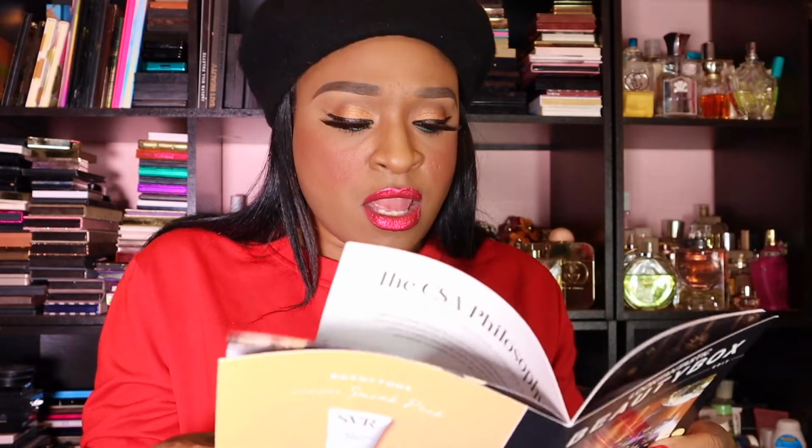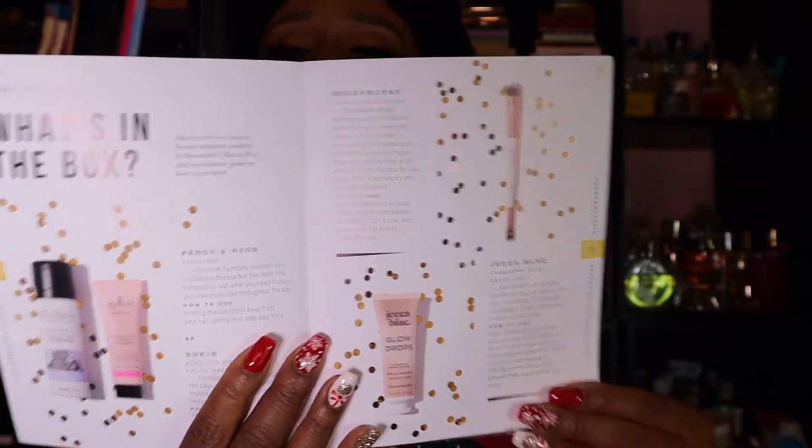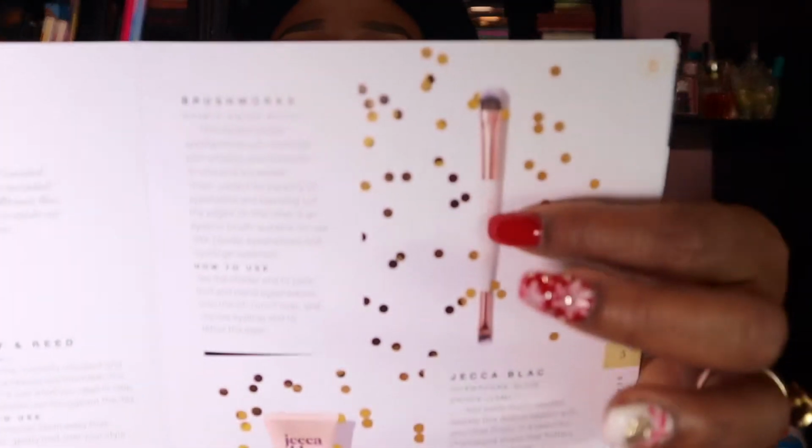And then the booklet always tells you what's in the box. There goes the brush that I just got. And that brush retails for, does it tell you the price? I do not see a price.